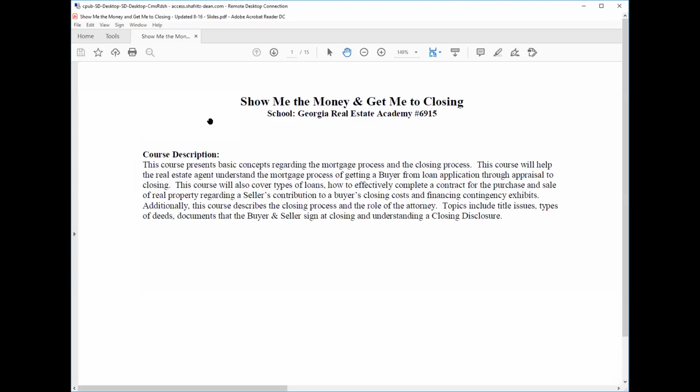I want to help real estate agents understand the process of getting the loan, from loan application through appraisal and to the closing. We're going to cover different types of loans, how to effectively complete a contract for a purchase and sale, seller's contributions, financing contingency, and we're going to talk a little bit about the closing process, the role of the attorney. We're going to look at title issues, types of deeds, and documents that the buyer and seller sign at closing, and understanding the CD, or closing disclosure.